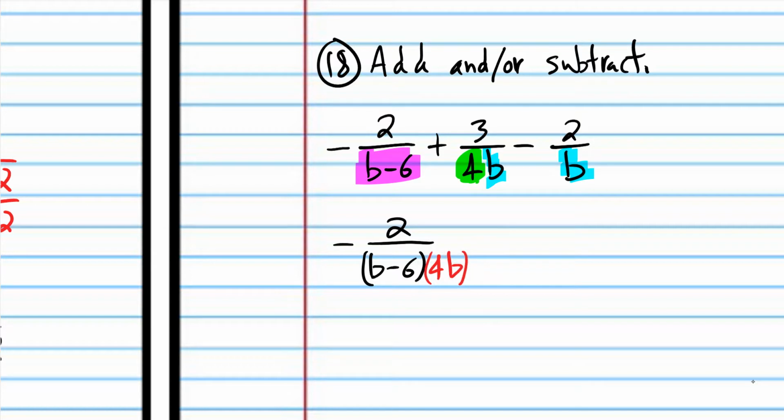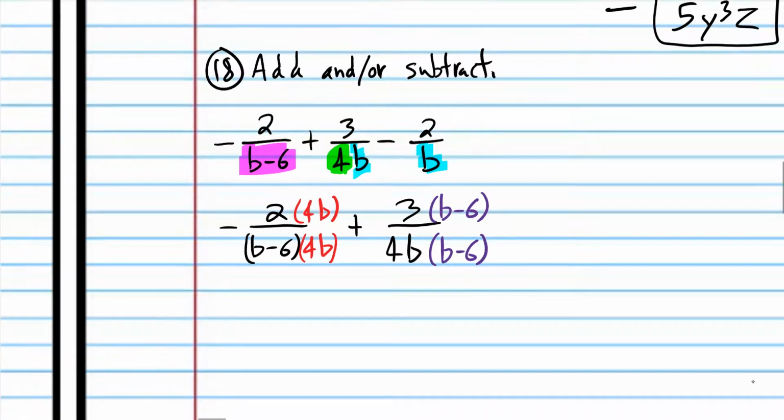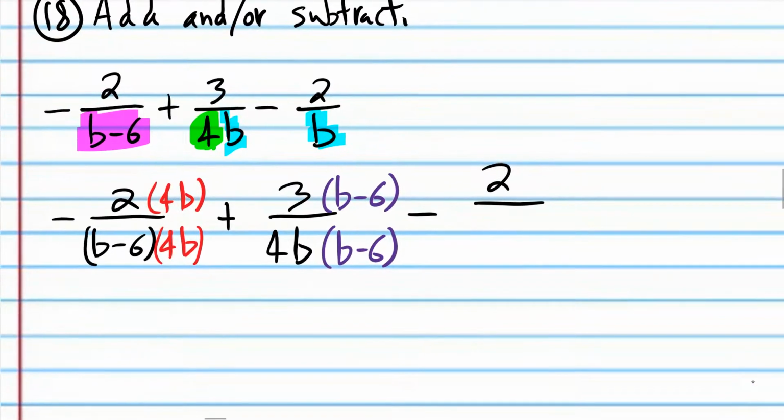All right, and we have a green 4 and a blue b, but we don't have a purple b minus 6. So I'm going to take that 4b and multiply it by b minus 6. And if I do that to the bottom, I have to do it to the top also. A lot of students will multiply the bottom but not the top. Well, if you do that, you're certainly going to get the wrong answer.